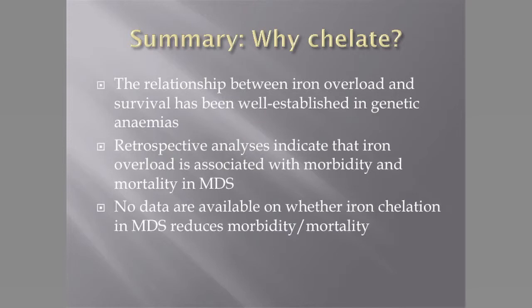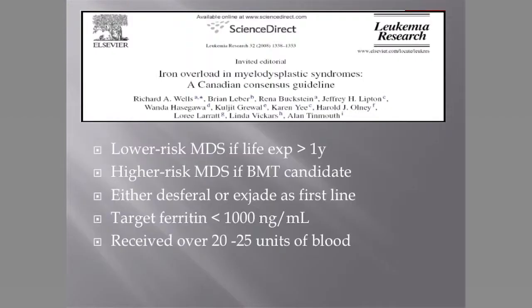So let's just talk about when we should iron chelate. If you're a lower risk MDS and your life expectancy is greater than a year, even if you're a higher risk MDS but you're a bone marrow transplant candidate, you use either Desferal or Exjade. There's two drugs out there. And basically we want our ferritin level to be less than 1,000.